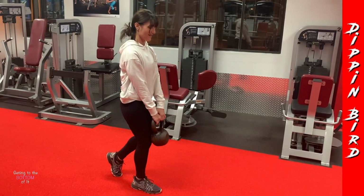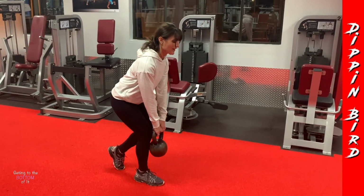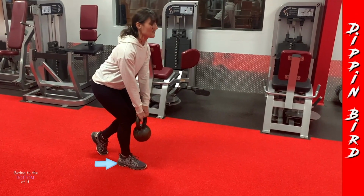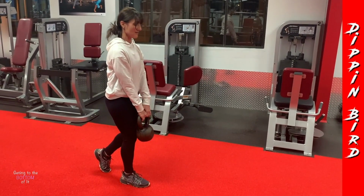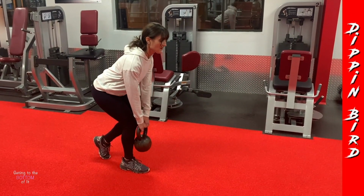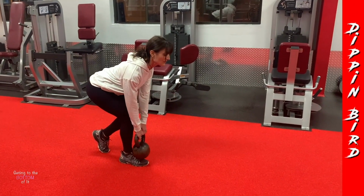As you can see, Gina's left leg is slightly behind her. She has the majority of her weight on the right foot, more specifically on her right heel to midfoot, not on her toes. Think of her left leg as a kickstand, bearing about 20% of her weight. It helps with balance, basically.